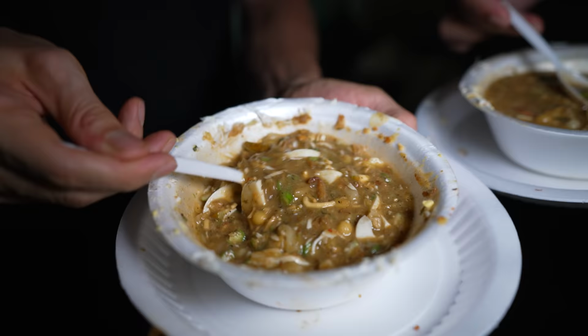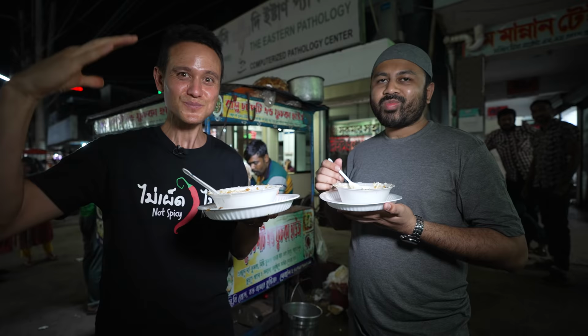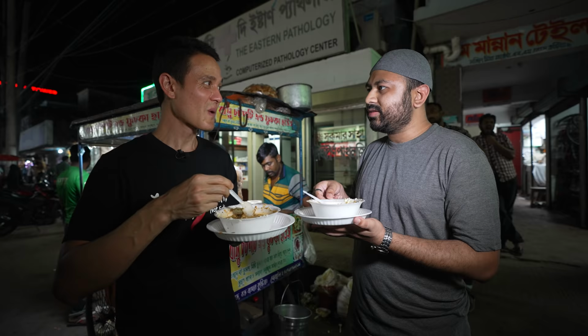This is a complete meal all in one. Your starches, your protein, vegetables, and just flavor in every way. This is like one of our national street foods. Because it's very popular. Yeah, it's very popular because we love to eat fuchka and chotpoti. So we are having chotpoti right now.